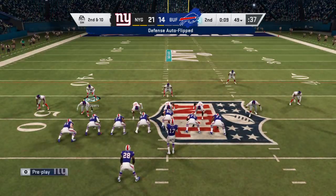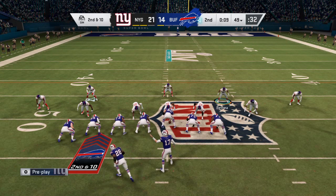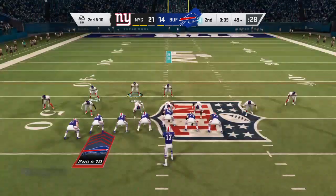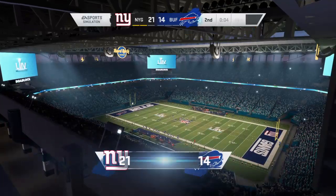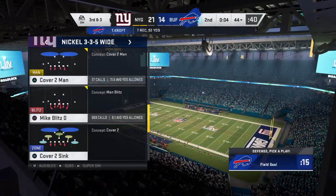So after the incompletion on first, now 2nd and 10. We got 3. We got 3. Now Allen to throw. Going to throw again. And this is caught. I think he got that with one hand. And with just 4 seconds left in this first half, a timeout call.